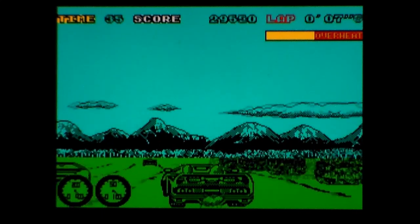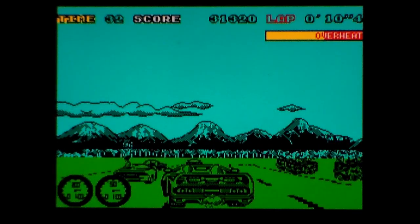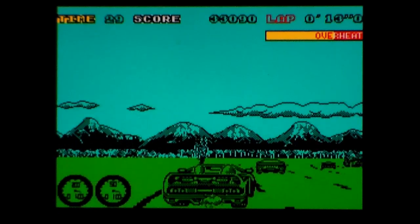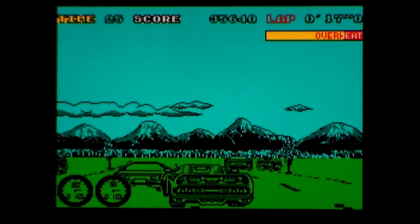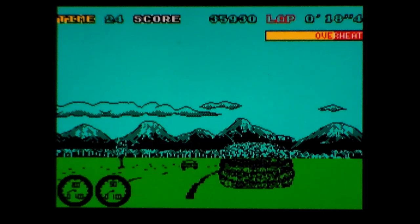It's got nice music, 128K music. It's not as good as OutRun because the tunes in Turbo OutRun were just not as good. Now I did see a cabinet once in the arcades. It was just a stand-up cabinet, and I was kind of impressed with it because it has better graphics than the original OutRun, but it just doesn't have that.